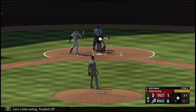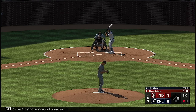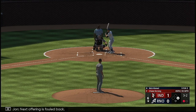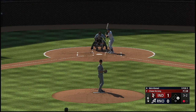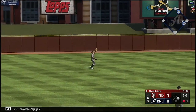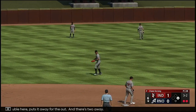Late swing, fouled off. One run game, one out, one on. Next offering is fouled back. And a payoff pitch. In the air to left center, Smith and Jigba on the move to the gap. No trouble here, puts it away for the out. And there's two away.